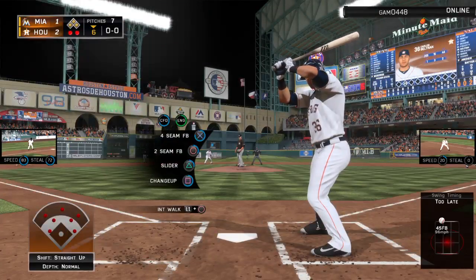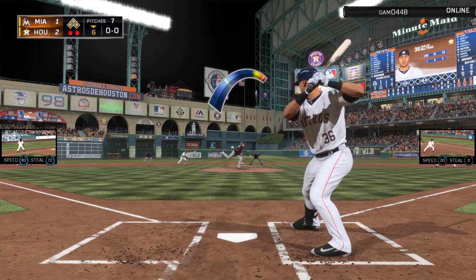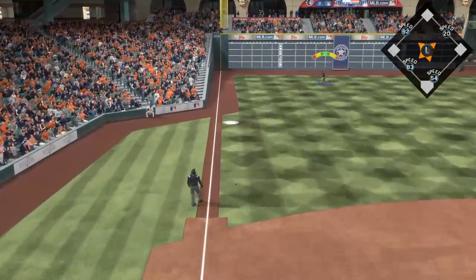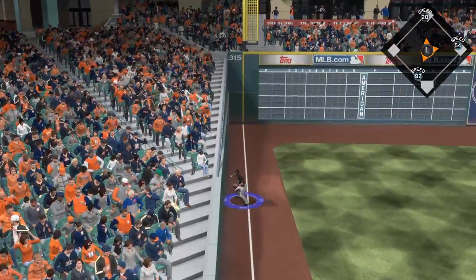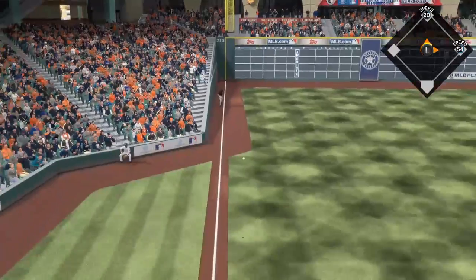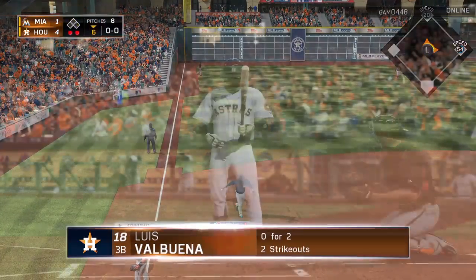Carlos Beltran steps into the box here in one of the bigger spots in the ballgame so far. Bases juiced now with 2 away. Yeah, and this is one of those make-or-break moments in a ballgame, man. His ball's down, and that could bring in a run. 1 run is scored. And the runner from second is in to score, and it's a 4-1 game.